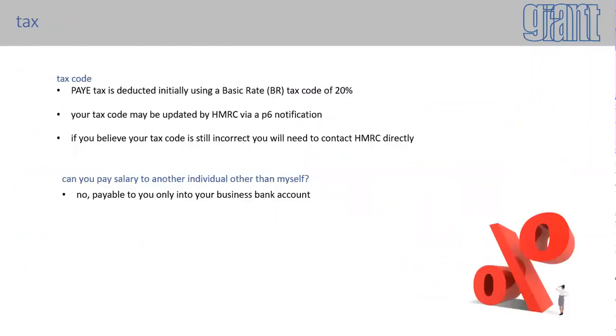So, tax code. When you're first onboarding with Giant, initially your tax code is going to be set up using a basic rate, or BR, tax code of 20%. Within approximately 8 weeks, HMRC may send us an updated tax code to use, which is known as a P6 notification.